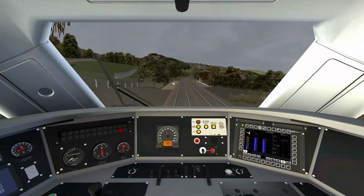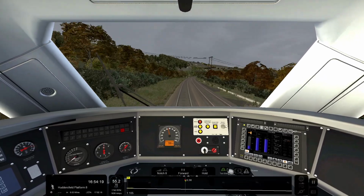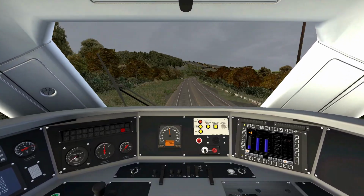Speed limit now at 85 miles an hour, and we have about 6.5 miles to Huddersfield.